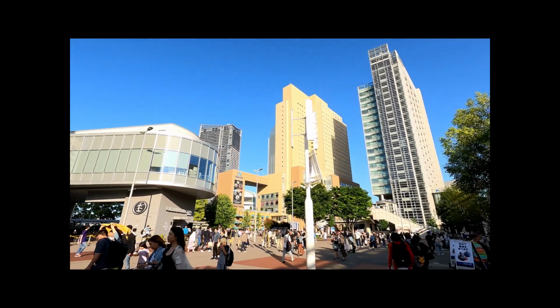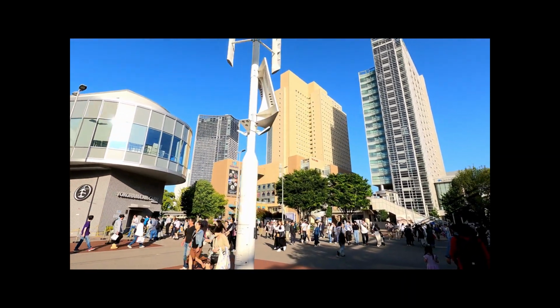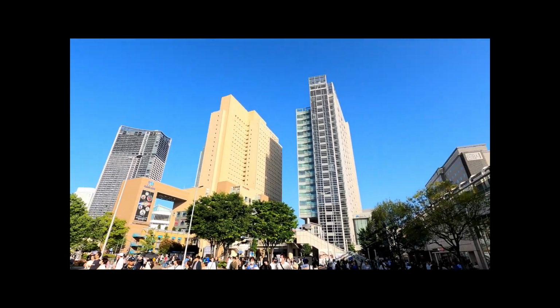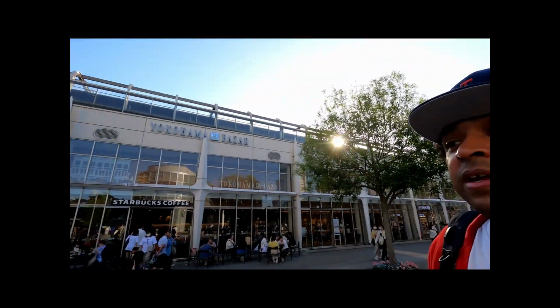Looks like up there they got a Star Wars poster. So I gotta check into that and find out what that's about. But it's definitely been an interesting experience to come here during the daytime again and make a video.